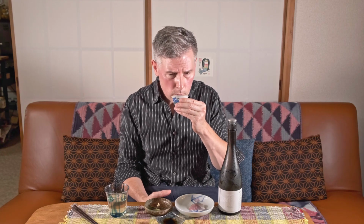So again, I'm getting citrus notes from this. And I was expecting to have more fermented aromas, but I'm not really getting that. It's pretty clean and bright. That's not what I was expecting at all. It's very bright and light, vibrant. It's got some citrus notes, and a little bit of kind of vanilla-like flavor going on there.